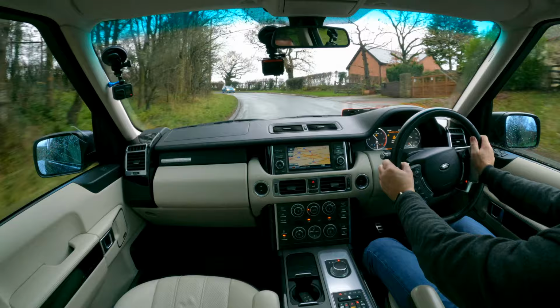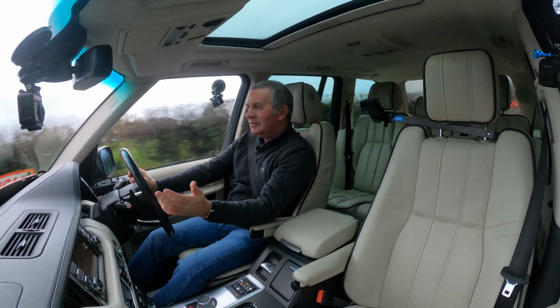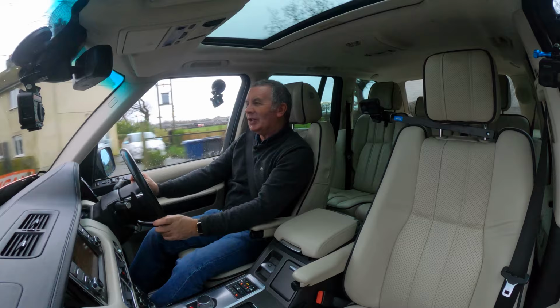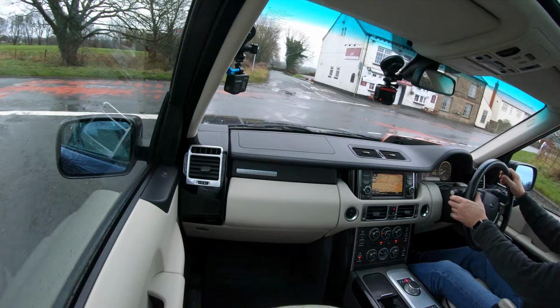You know, a car this size and it takes up less room than a little Ford KA on the road. Just awesome. Use a slight bit of body roll there to get around the corner. On the right hand side, you've got your telephone controls. Those are your cruise controls on the left.